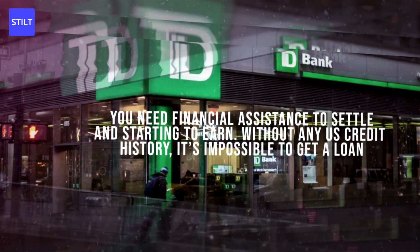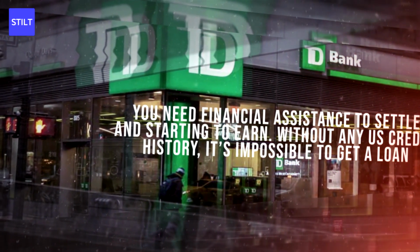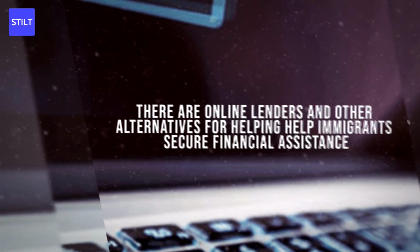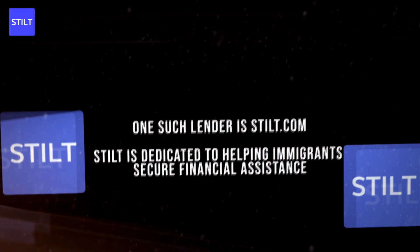Without any U.S. credit history, it may appear to be impossible to get a loan from a traditional lender like a bank. However, this is not the case. If you're interested in getting a loan, there are online lenders and other alternatives that are designed to help immigrants secure financial assistance. One such lender is Stilt.com.